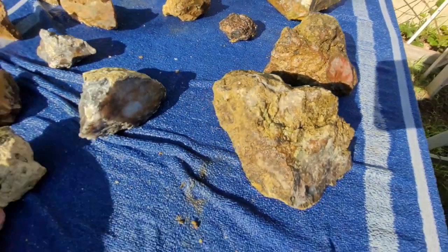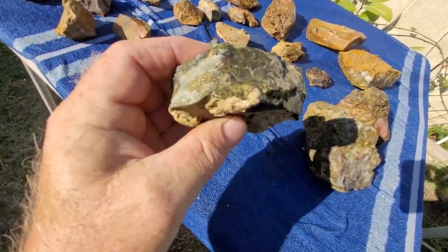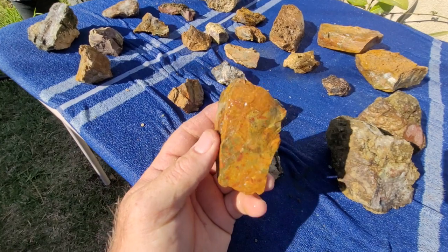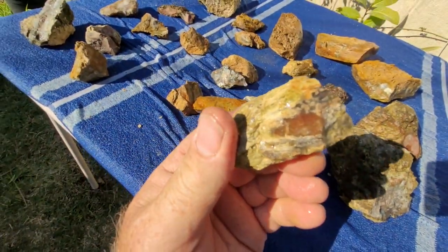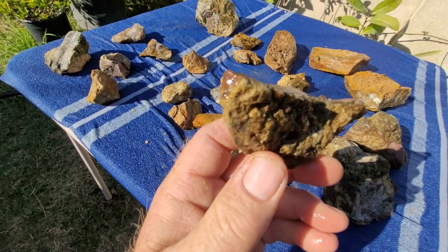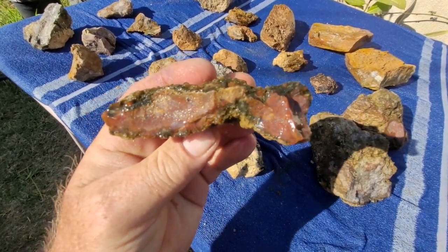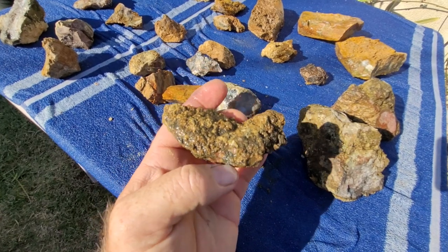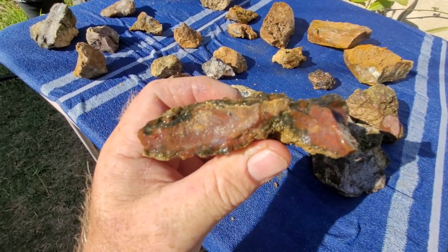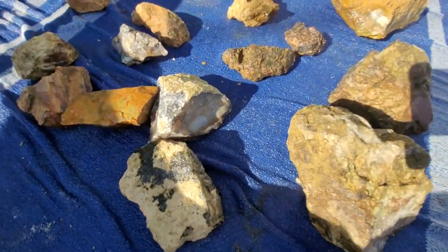Once we clean these up, get the crust off of them. Yeah, these are all pretty good. Look at that one. Here's a pretty cool one right here. Nice agate material there. It seems to be like some kind of a piece off of a nodule or something. And that's what it looks like inside. I don't know, tumble that whole thing and see how it comes out.